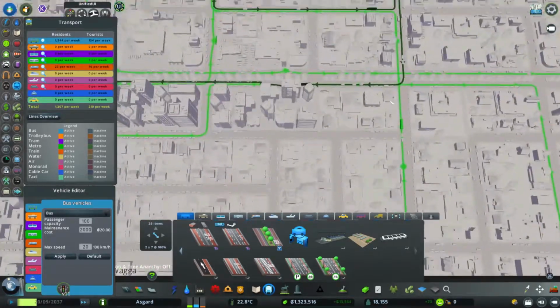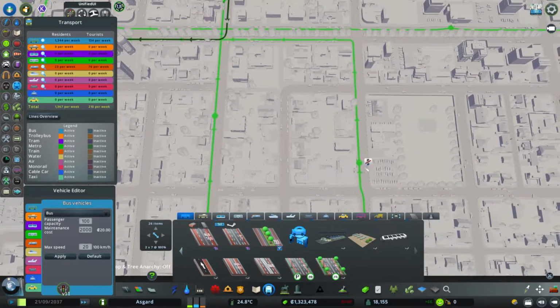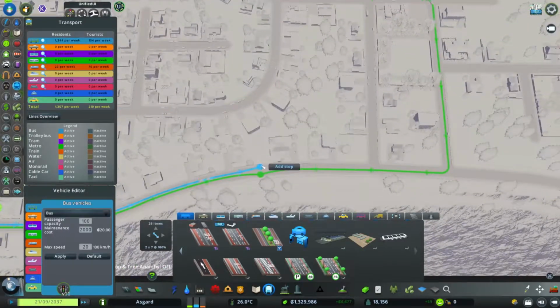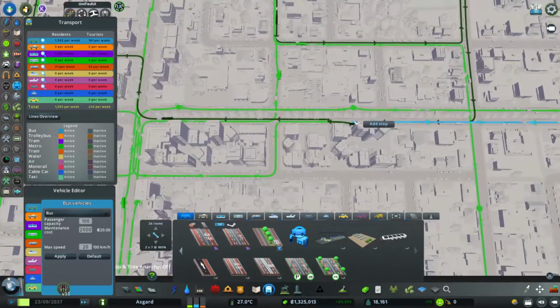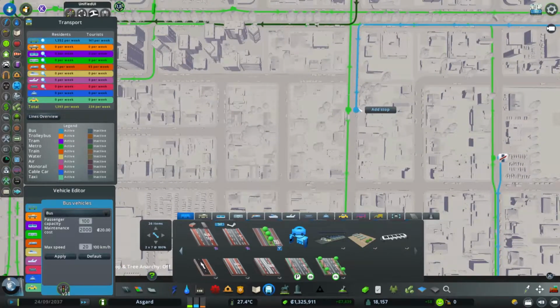Yes, I think I will run a bus going the other way. And I have no idea where I started the other one, so I'm just gonna start this one like here. Okay, yeah. So exactly the same, just going in the opposite direction in case that is more convenient for my peeps.